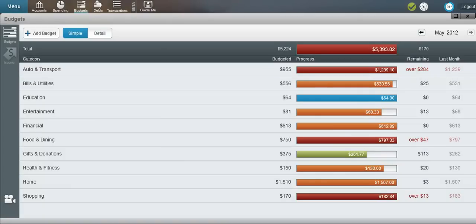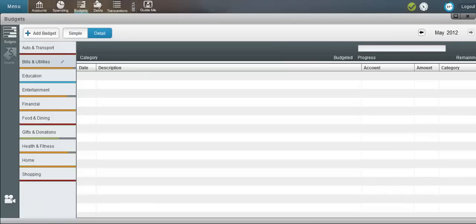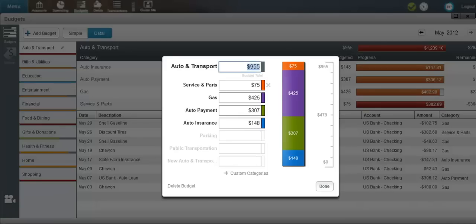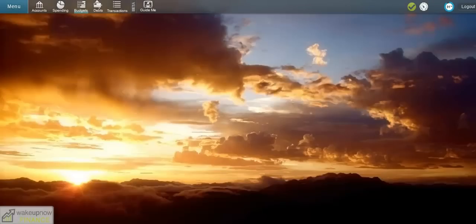You can also get a detail report. You can click on detail, and if I want to click on auto and transport specifically, I can look at that and see what was budgeted, whether I was able to stay within that budget, and how much is remaining. I can also edit this. Just click on the little pencil and I can edit these. If one of these changes, whether it's gas, an insurance payment, or a car payment, I can change those numbers and it will update immediately. The next tab is the debts tab.